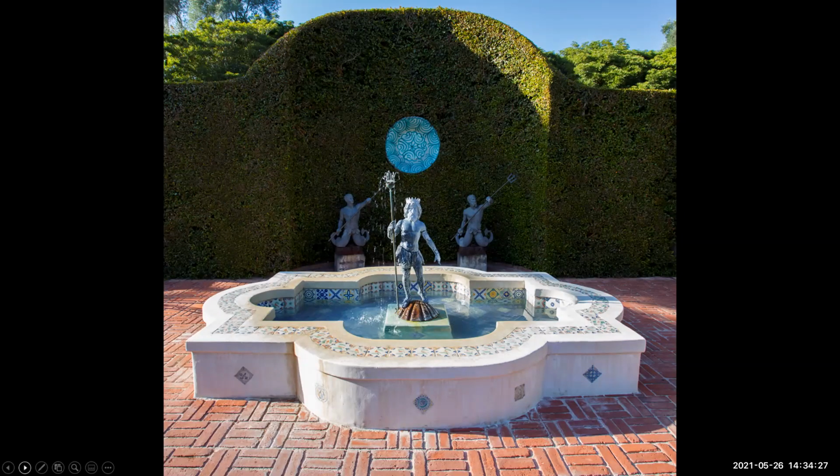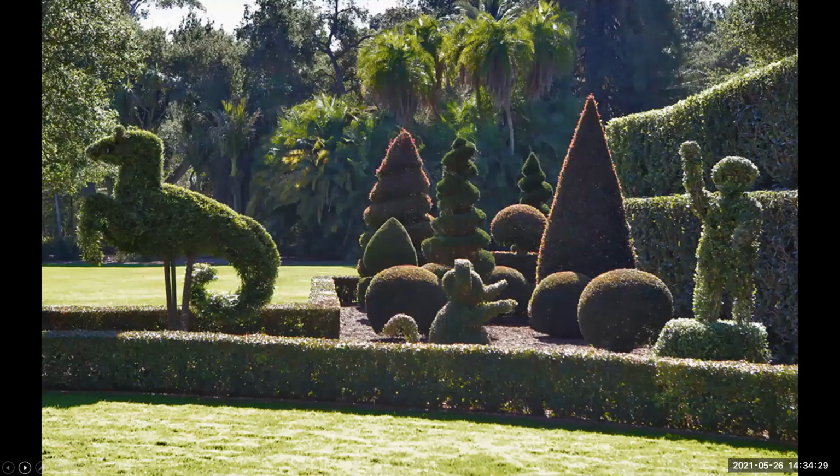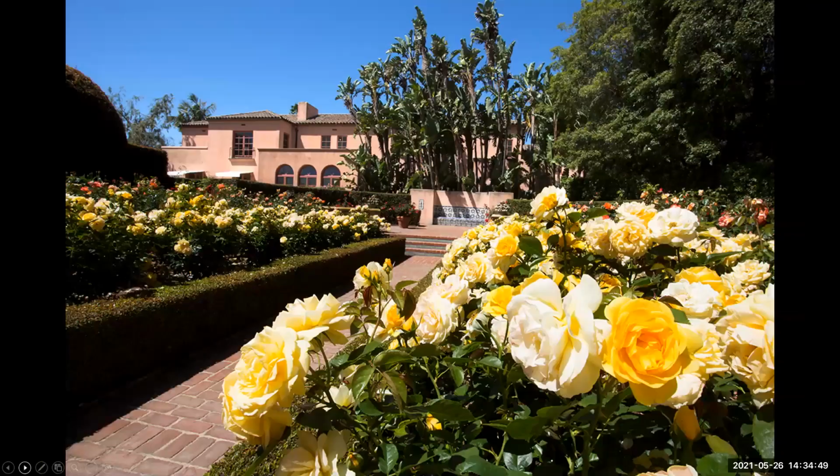In the same area, you find the topiary garden. This was renovated, I think, in 2003. A lot of the original shapes had lost their shape. They were very amorphous and some diseased cypress and junipers, so this was a really great renovation. And then just up from that is the rose garden. That is Julia Child there in the foreground.